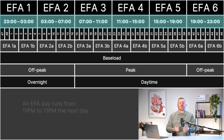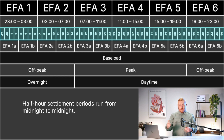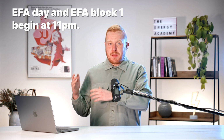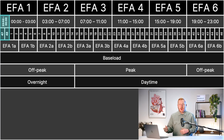On top of this, the day is split up into 48 half-hour settlement periods. But somewhat confusingly, these run from midnight to midnight, like a normal day. So, as the ether day and ether block 1 actually begins at 11 p.m, the first 2 settlement periods of ether block 1 are actually settlement periods 47 and 48 from the previous day. Settlement period 1 runs from midnight until 12:30 a.m.